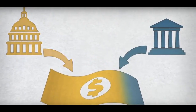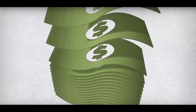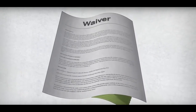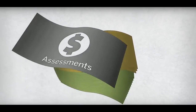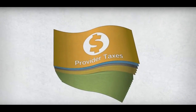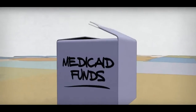the difference. While the proportion of federal and state dollars is set each year, the total amount is unlimited unless the state and federal government have agreed to special financing terms under a waiver of the Medicaid rules. These funds can be further supplemented through a number of different federal grants. A state may use alternative sources of income, such as tobacco or provider taxes, to fund its Medicaid program. This accumulated pool of healthcare money helps to fund the populations in a given state.